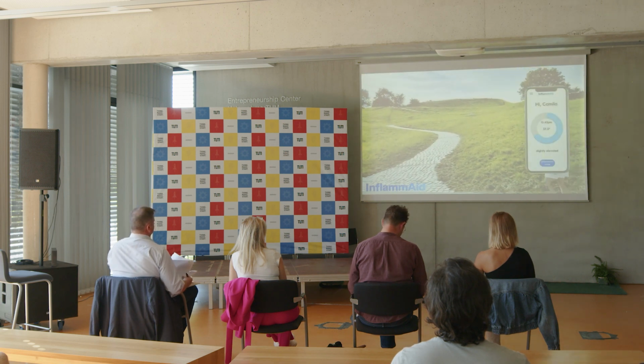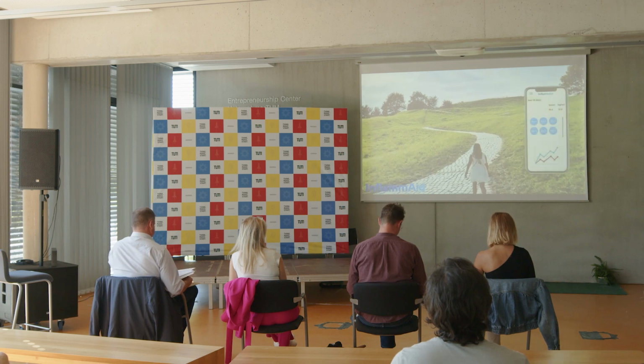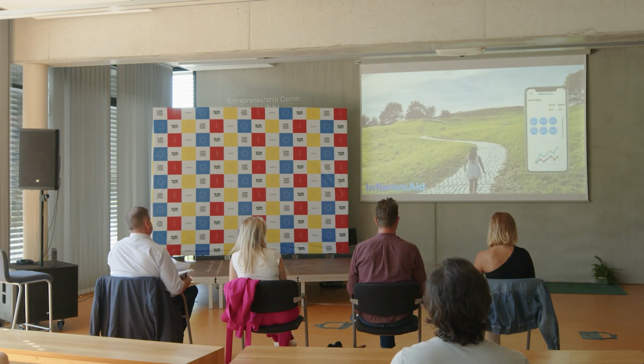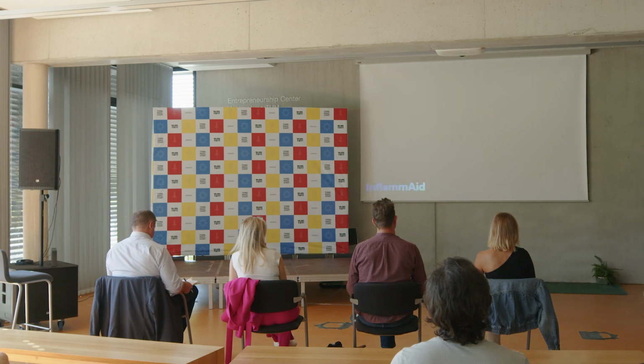This is combined with an app which does not only display your inflammatory trends data, but also allows the user to log in different information such as stress level, physical activity, health habits, and also symptoms.